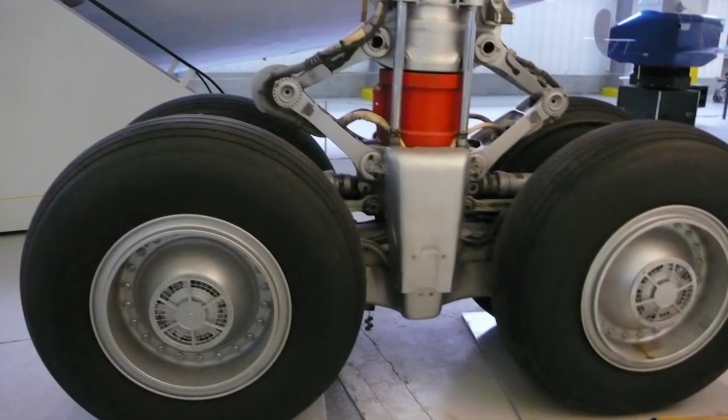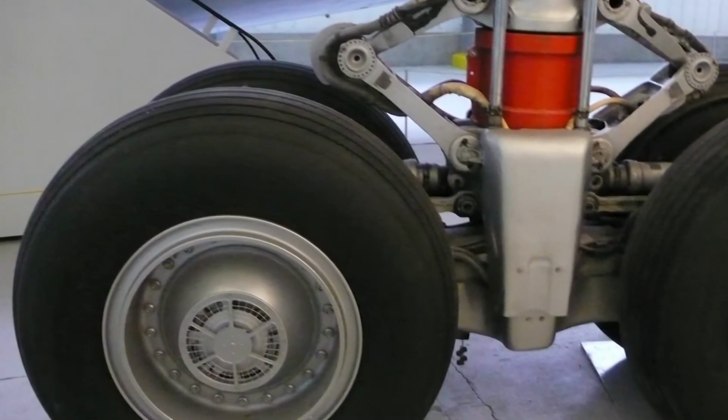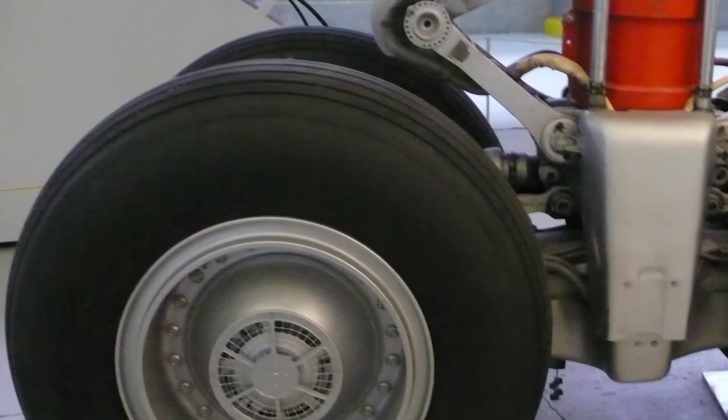Now, tires don't have the same ingredients, all of them. So an airplane tire, for example, is 100% natural rubber, whereas your passenger car tire has some synthetic and some natural mixed together, or in different parts of the tire.